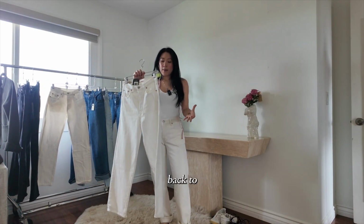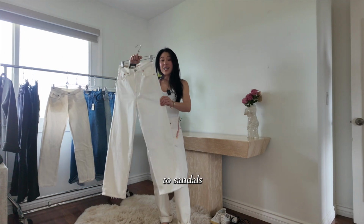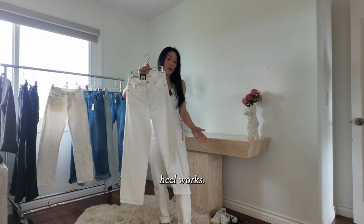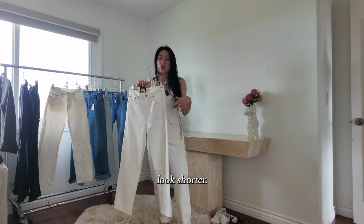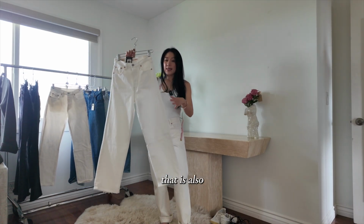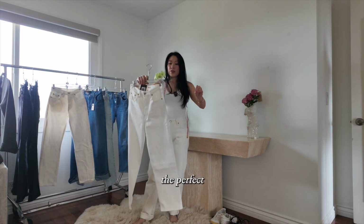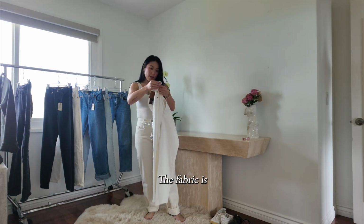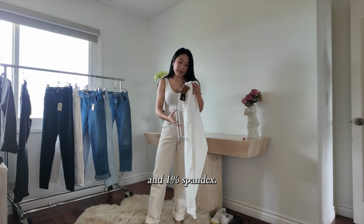I'm gonna wear this with a white t-shirt and maybe loafers. I could wear this with sandal flats maybe if I wanted, or still this little heel works, but personally I don't like that proportion because I think it does kind of make me look shorter. If I do something, then I go with a little wedge that is also nude in my skin tone. But this is the perfect summer denim. They tend to have more stretch. The fabric is 97% cotton, 2% polyester, and 1% spandex.